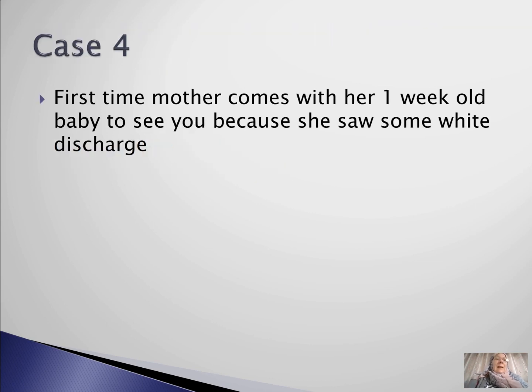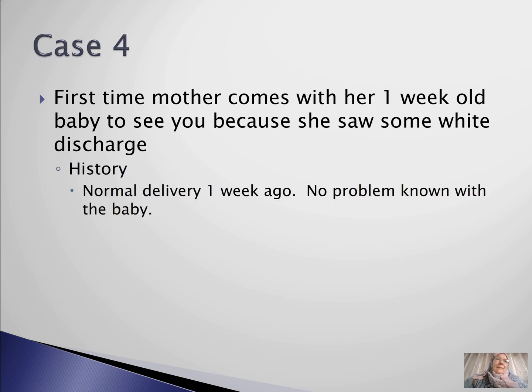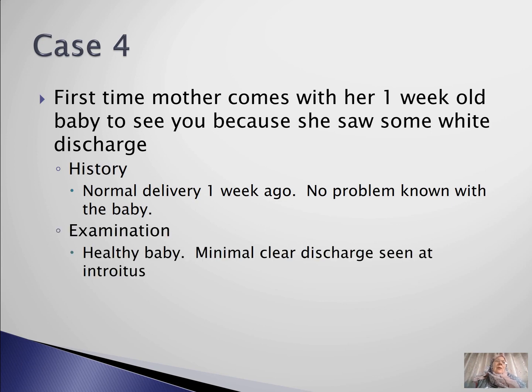So case number 4 is a first-time mother who comes with her 1-week-old baby to see you because she saw some white discharge coming from her vagina. She had a normal delivery 1 week ago. No problem is known with the baby, and the neonatal examinations, everything was normal. On examination, also, you cannot find anything abnormal. It is a healthy baby with minimal discharge seen at the introitus.